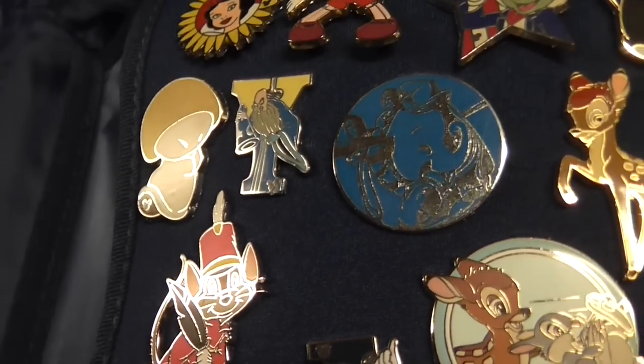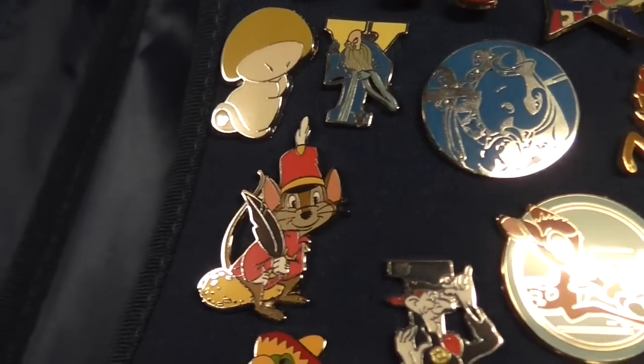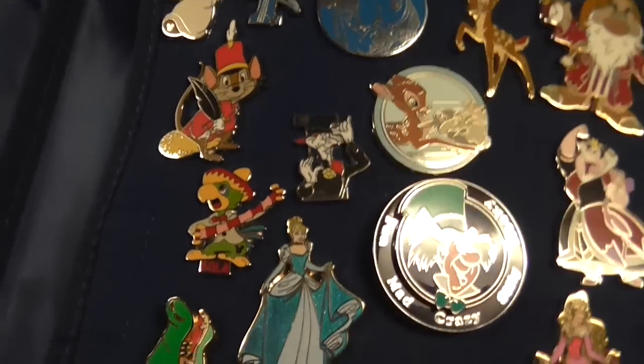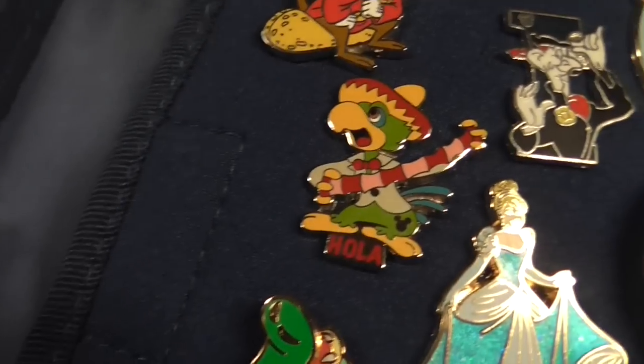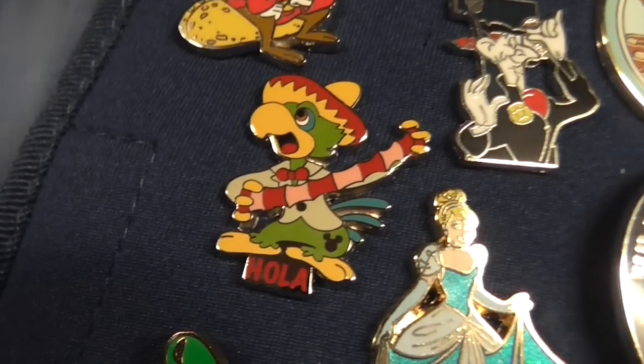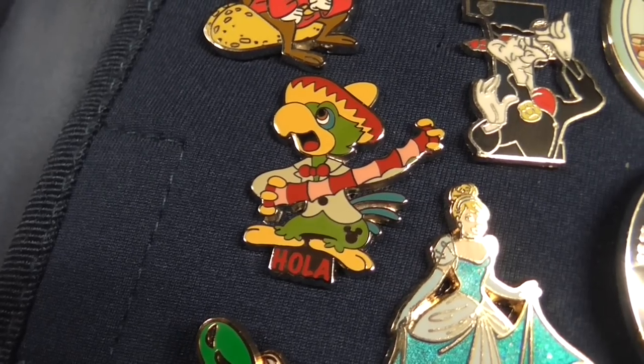Some of these are mystery pins. Over in Walt Disney World and the Disney parks, they sell these blind packs, and you get mystery pins, and if there's ones you don't like, you just trade them and you get the ones that appeal to you. Like, I believe I got this Jose Carioca pin, this Epcot-centric one, by trading for it.